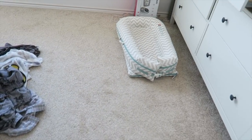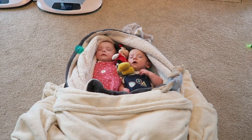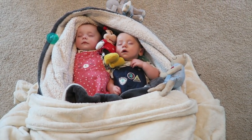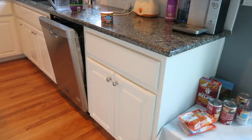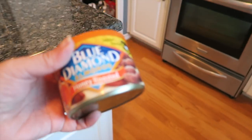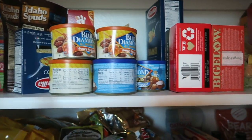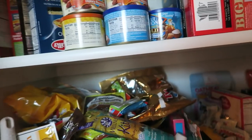Watson, what are you doing? Hi, big boy. He's looking out the window. It's the middle of the day, so it's nap time. Oh, don't wake up. And I am cleaning. I've got that done. I've been eating almonds, and I think this has really helped my supply. I know they're expensive, but I don't really like almonds on their own, so I've been doing a handful of either the salted vinegar or honey roasted.